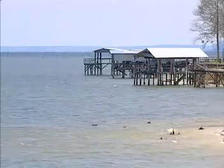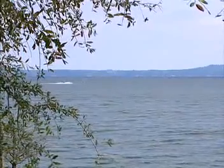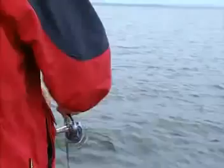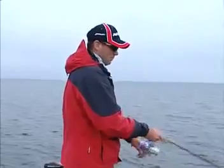As the day wore on, the conditions didn't really change that much. Occasionally the wind would pick up for a little bit, then it'd calm back down. I just kept covering water. I knew sooner or later that I'd run into the bass. With these clouds, a reaction bait is a good choice, but I haven't been able to get them to eat a spinnerbait very good or a lipless crankbait, so I'm going to stick with this jerkbait and see if I can catch some quality fish.